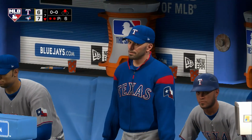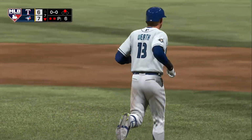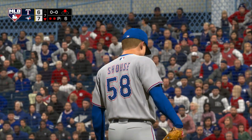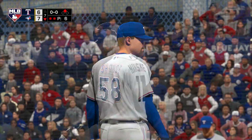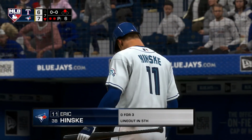And it looks like they'd rather go after the next guy as the intentional walk signal comes here with 2 away. That's what's called getting the treatment. Everyone knows he's a power threat with the bat, so it's all about not letting him be the guy that beats you. Stepping in once again is Eric Hinsky.